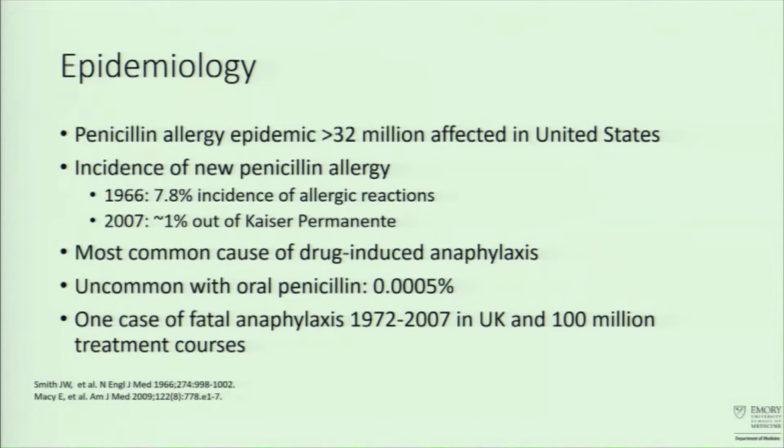In a study out of 1966, patients would self-report a new incidence of penicillin allergy at a rate of 7.8%. This is in contrast with a more recent study out of Kaiser, published about 10 years ago, where less than 1% of all comers, out of I think a total of about 500,000 patients, reported new onset penicillin allergies.